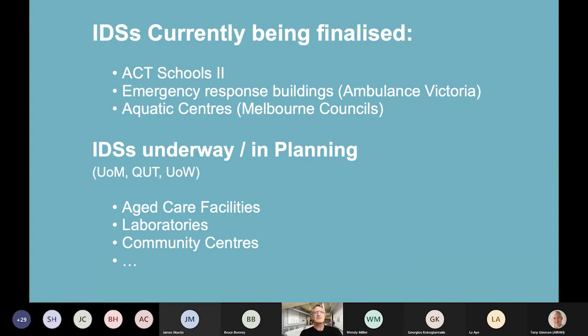aquatic centres. So that was a group of 4 Melbourne councils getting together with the consultants and the universities to look at aquatic centres. There's a number underway at the moment: aged care facilities, and they're happening in Melbourne, in QUT and in Wollongong. Laboratories with CSIRO, we hope to get off the ground next semester, and community centres as well. And so obviously there's some synergies and gains to be had in talking with Wendy and Georgios on living labs. So that's more work to be done also.